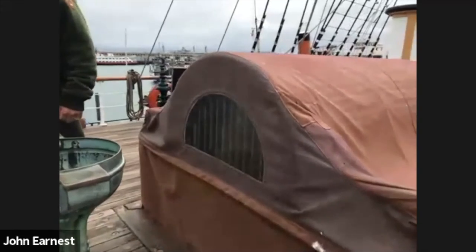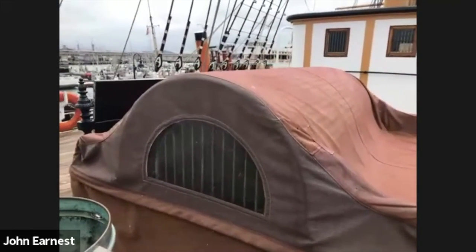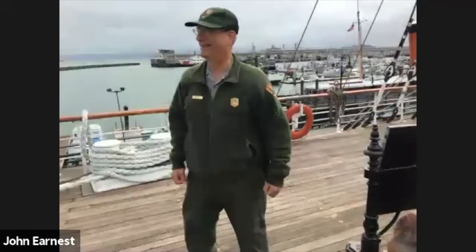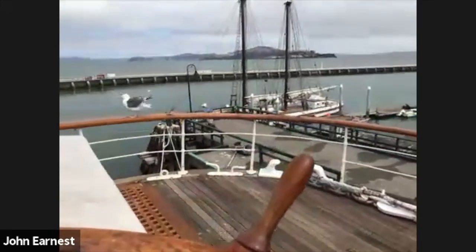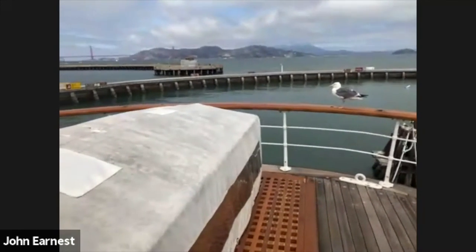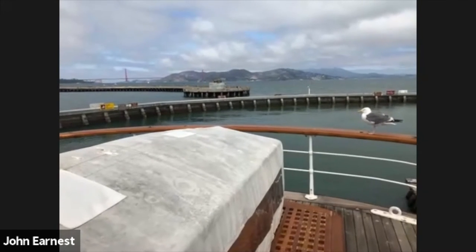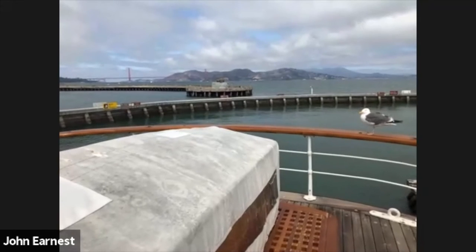Oh, that's nice. And here we have a seagull taking in our program today. Hitchhiker. Hello, seagull. There it is. All right. So, seagull, do you have any questions? No. Okay. He says, where's the food? Where's the food? That's right. I think they're probably thinking that all the time.